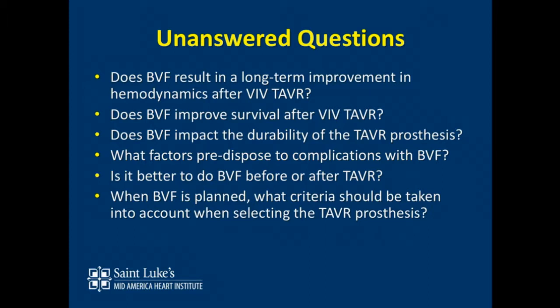But when you've got maybe a 19 millimeter internal dimension or a 17 millimeter internal dimension, even if you're going to fracture the valve, what size TAVR valve is optimal there? 20 millimeter S3, 23 millimeter Edwards, 23 millimeter CoreValve? And we don't know all those answers yet.